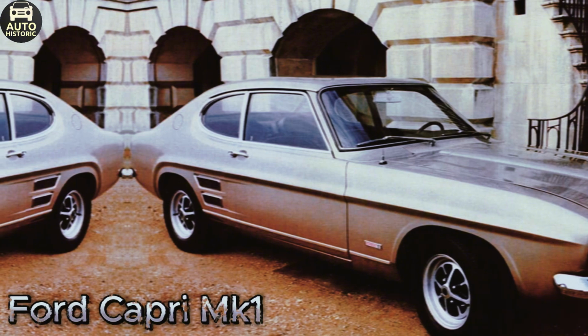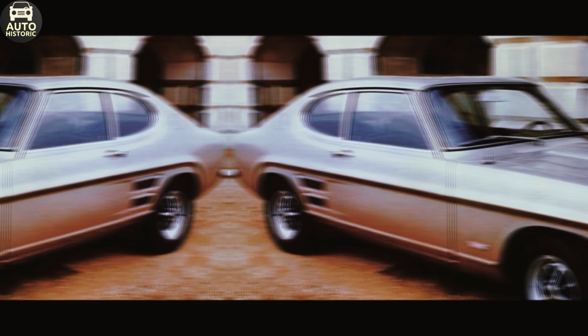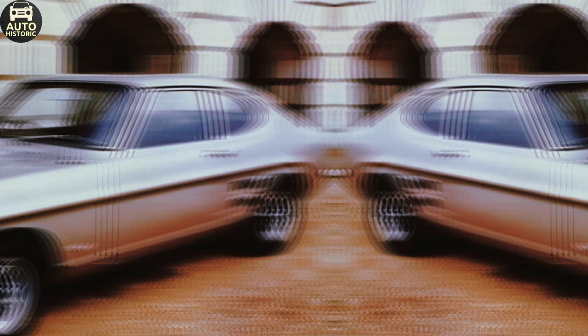All versions of Capri had the same rear-wheel drive chassis with independent McPherson suspension in front, axle and leaf springs in the rear, front disc brakes, and rack and pinion steering. In this form, Ford Capri existed all the following years, offering variety only in powertrain options.